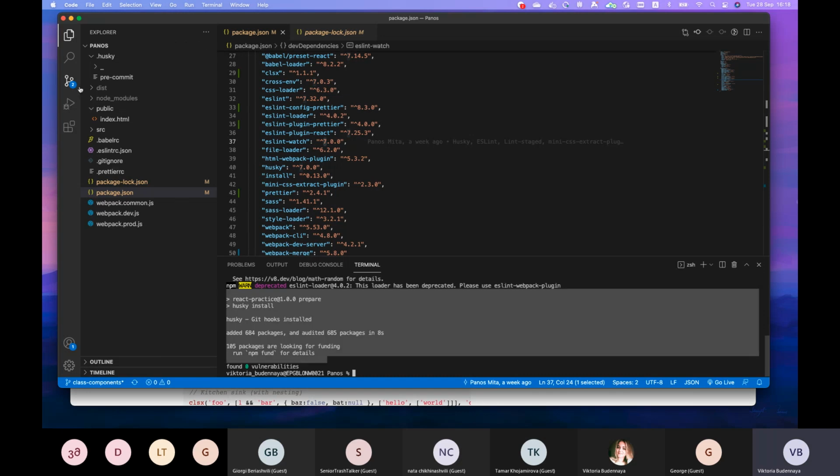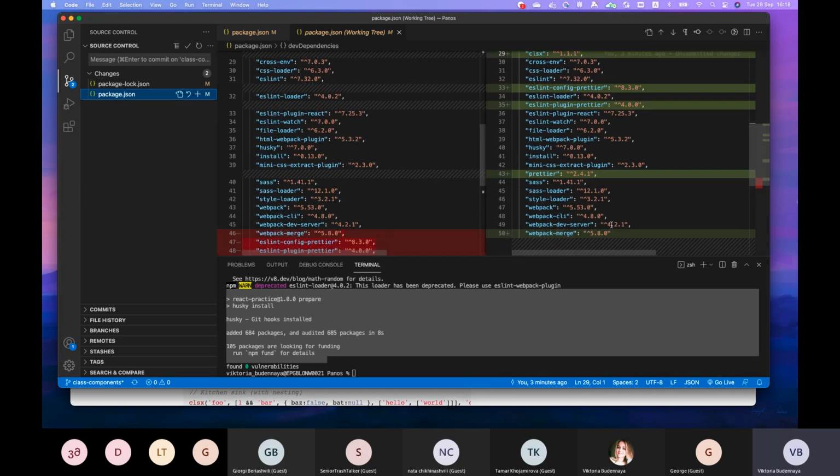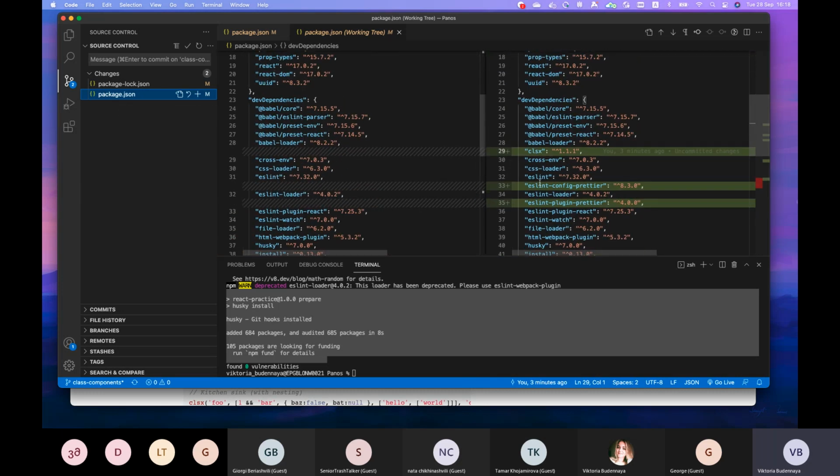Our package has been installed. Let's check what's changed. package.json has changed, obviously. So, okay, let's ignore that. It has been there already. So we can see that in the package.json file, our documentation for our package has been added.